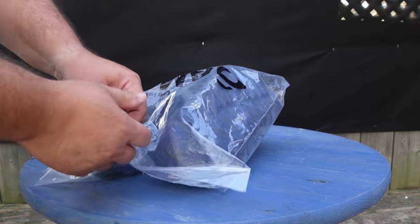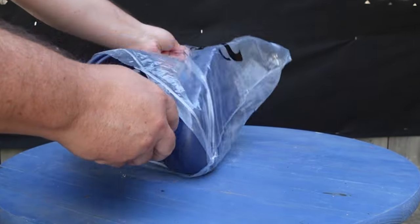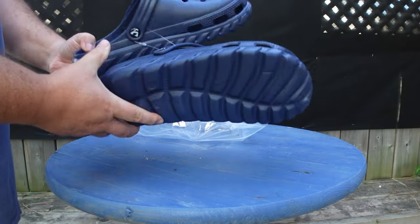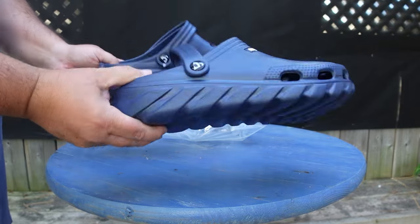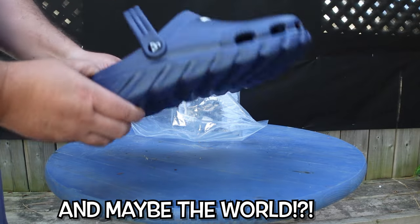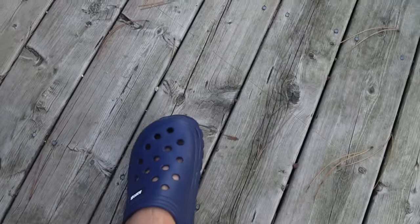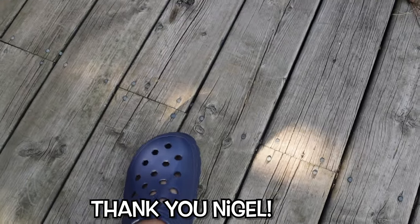And here is my first present from Nigel Saunders. Gee, I wonder what it could be. That's right, it's a pair of blue Crocs. Nigel is slowly spreading the cult of Crocs across Canada. They're quite cozy and really quiet. I think I could actually sneak up on the cat wearing these. Thank you, Nigel.